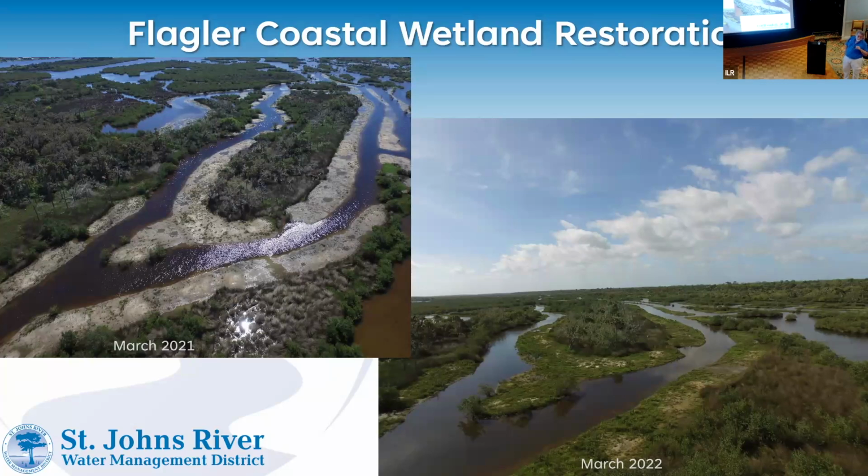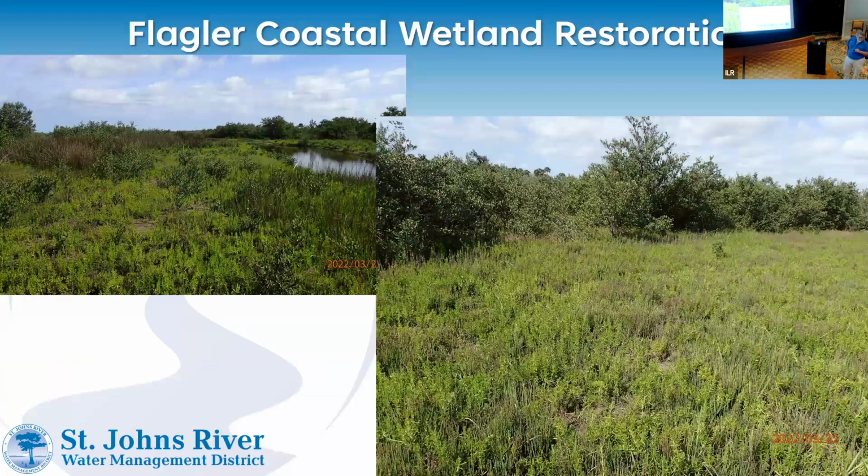And this is something we found in a lot of the restoration we're doing. So a year, you get some vegetation. 2 years, it's okay. By the time you get to 2.5 to 3 years, things really come back. So it takes some time for it to get to where, this is a year later from this. And on the ground, it looks like this.